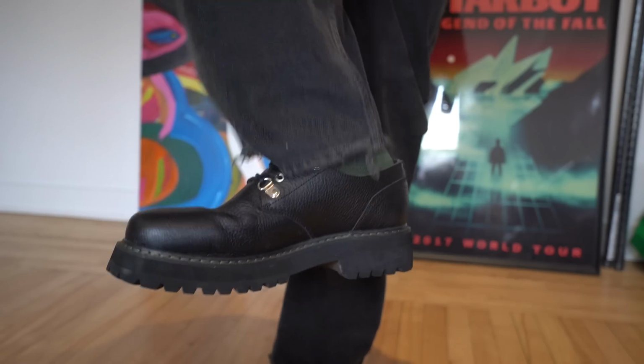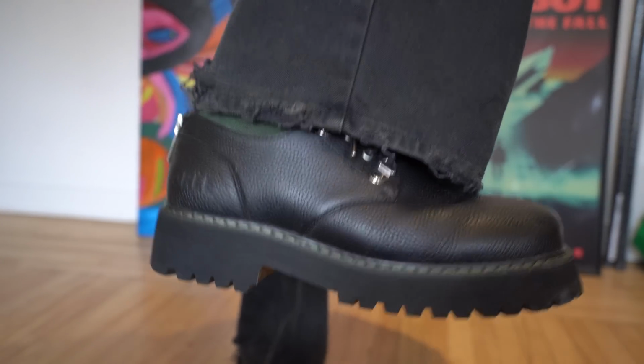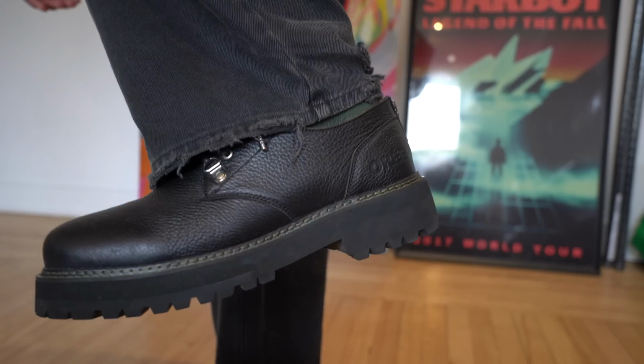Still carries that platform, so it looks great with baggier trousers or just those flared trousers. Vibram sole, same thing here. Super sick. And I just love these, man. I wear these all the time.